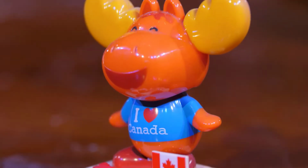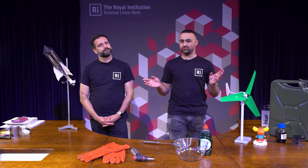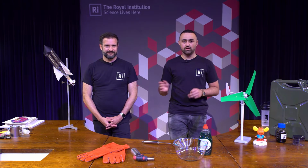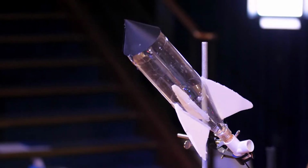Now, if we look at the 3 parts that make up fire, we have oxygen, fuel, and heat. This is called the fire triangle, and you may have heard of this already. Remove any one of these and you cannot create fire, and we need to know this for our rockets.